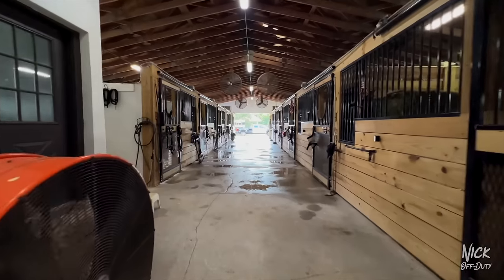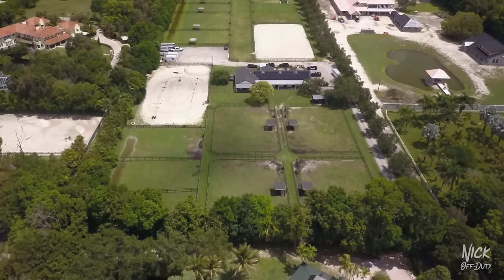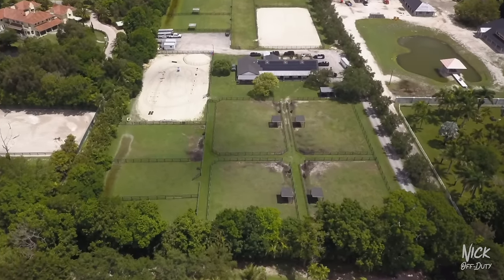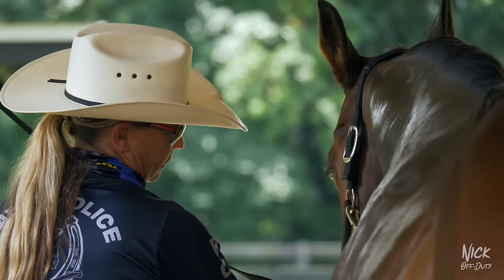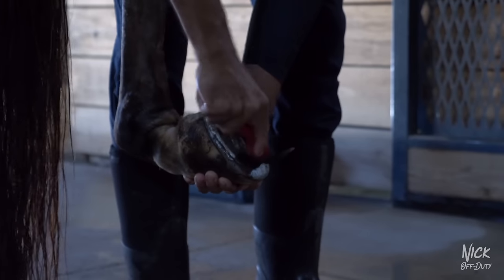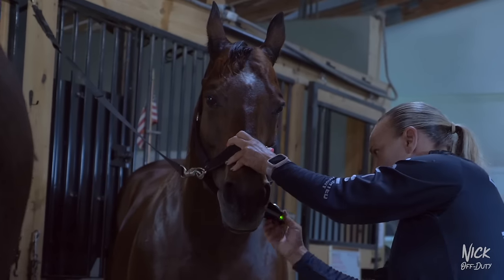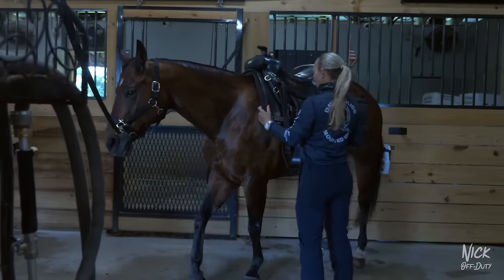This is the barn where we keep the horses. Each night the horses go outside into their own paddocks. Each morning our barn assistant will bring them in so they can eat their grain, and afterwards we get them out and start prepping them for their care. Keeping the horses clean maintains their health and also makes them look good. Just like we drive a police cruiser, we want to make our horses and our partners spit shine and ready to look good on the street.